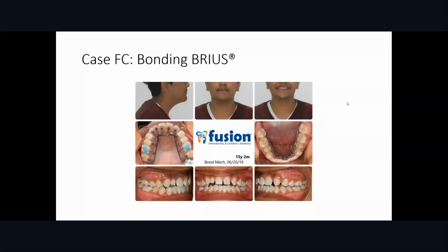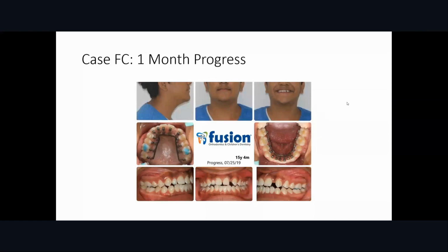So we bonded him in June of 2019. And by July, when he came back, the canine distalization had already started. The midline was moving towards the center. The lower anterior crowding was getting resolved as time went by.